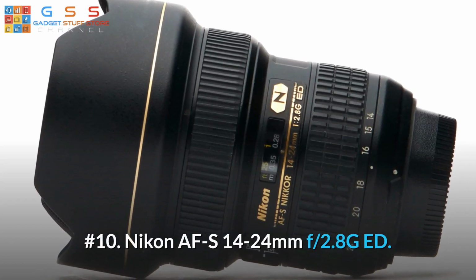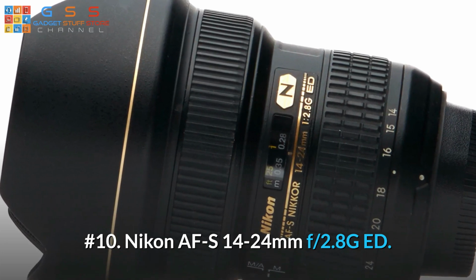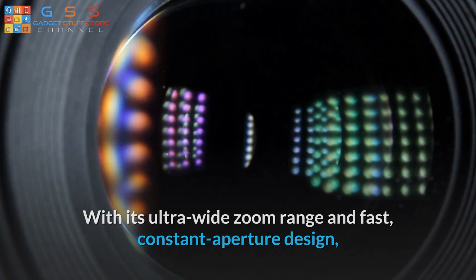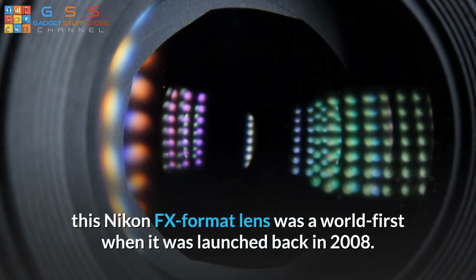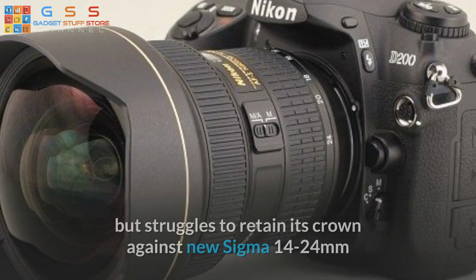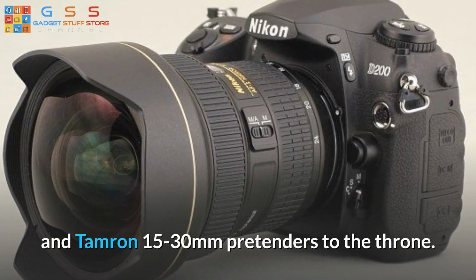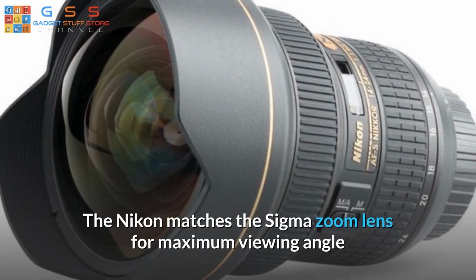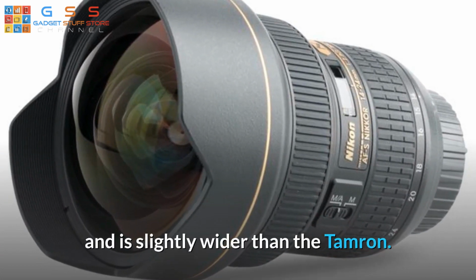Number 10. Nikon AFS 14-24mm f/2.8 GED. With its ultra-wide zoom range and fast, constant aperture design, this Nikon FX format lens was a world first when it was launched back in 2008. It's become something of a legend in its own lifetime, but struggles to retain its crown against new Sigma 14-24mm and Tamron 15-30mm pretenders to the throne. The Nikon matches the Sigma zoom lens for maximum viewing angle and is slightly wider than the Tamron.